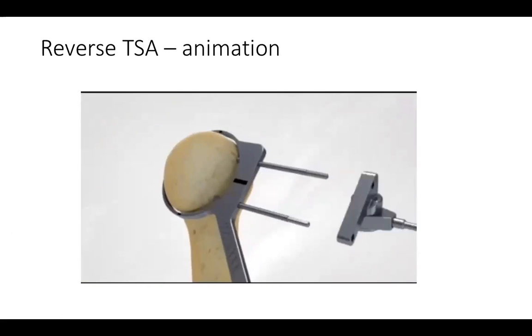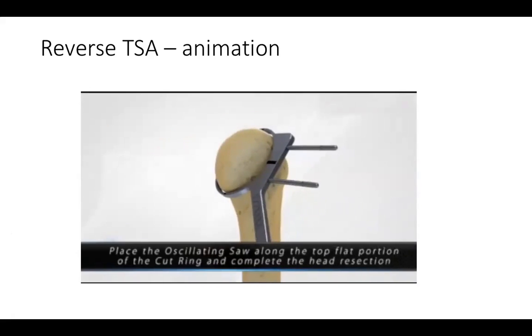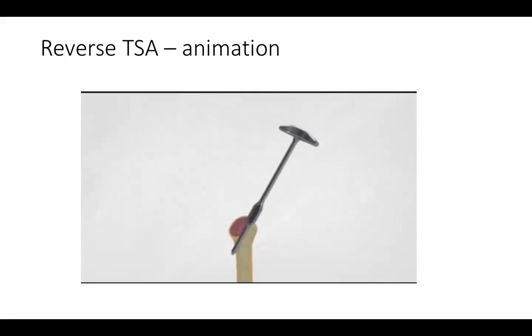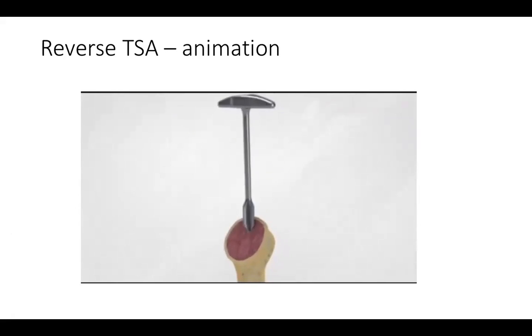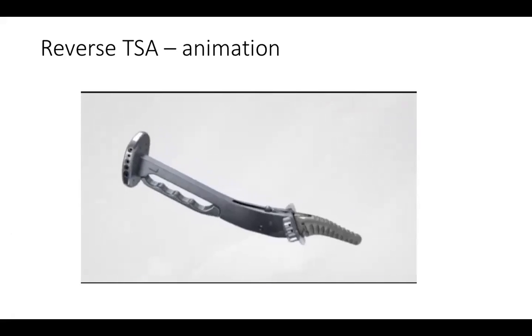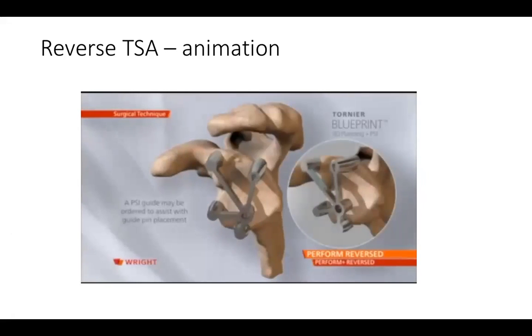What we do is we end up cutting the humeral head. You can see once you remove the head, you've got this prepared. You use a little broach to open up the humeral canal. I apologize for the music in the background. We tried to edit this out. And then you take a trial stem and you put it into place.